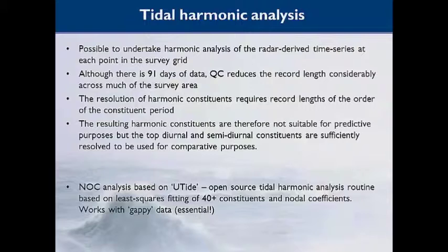I'm going to have to rush through this a little bit. Hopefully a lot of you know about tidal harmonic analysis. But one of the things you can do with this data set is you can start doing not just a harmonic analysis of one point, but you've got time series all across your domain. They're very bitty, so you might not get too much out of them where the data's poor. But you can start pulling out maps of tidal harmonics.